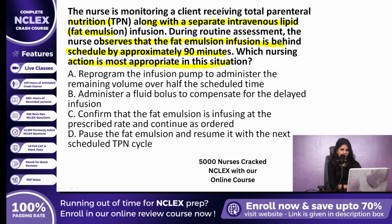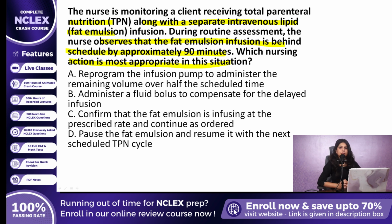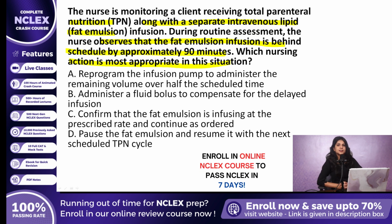Option C, confirm that the fat emulsion is infusing at the prescribed rate and continue as ordered. Option D, pause the fat emulsion and resume it with the next scheduled total parenteral nutrition cycle. Before identifying the correct response, consider what action maintains safety and prevents complications related to rapid infusion of lipid emulsions. The correct answer is Option C.